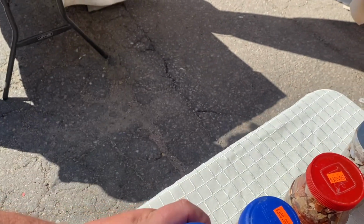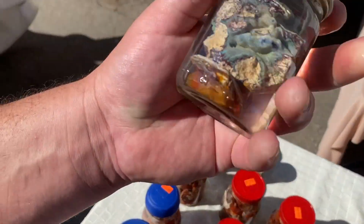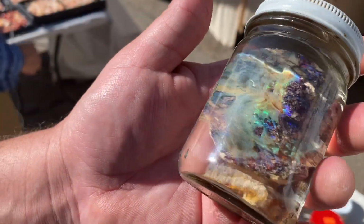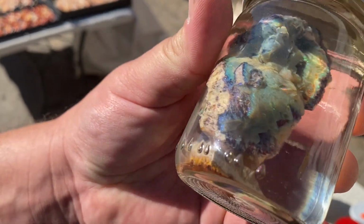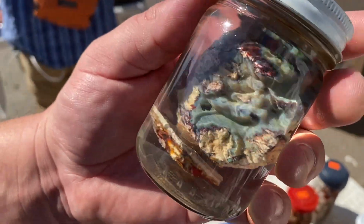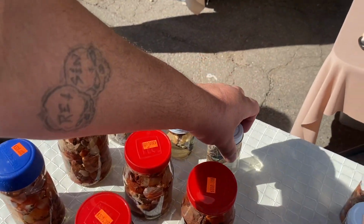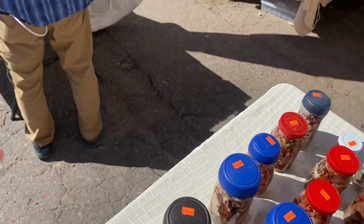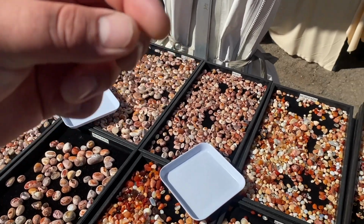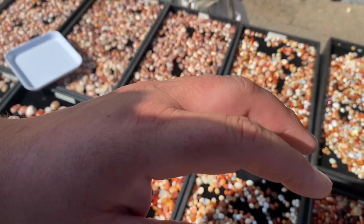Have you ever bought any of the jars, Sprite? Yeah, one of my first. Jim had dozens and dozens of them. Never seen him cut any. Something cool that Jim did: he would take Australian and Mexican opals, make a conglomerate cabochon with resin, and they were stunning.